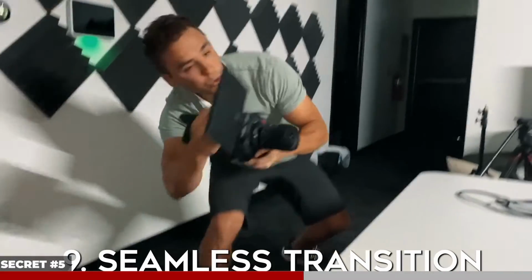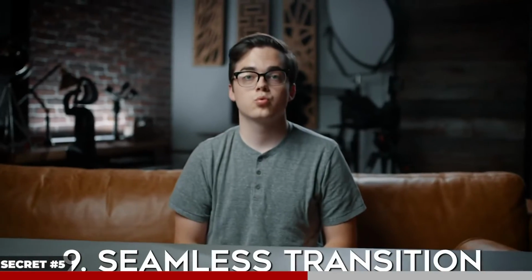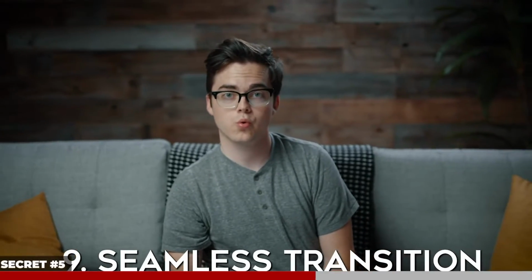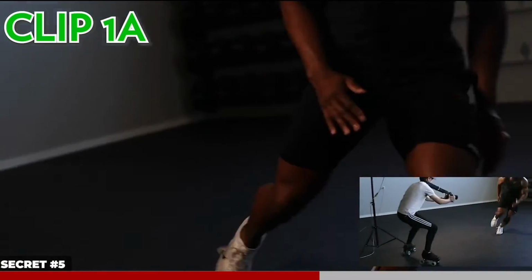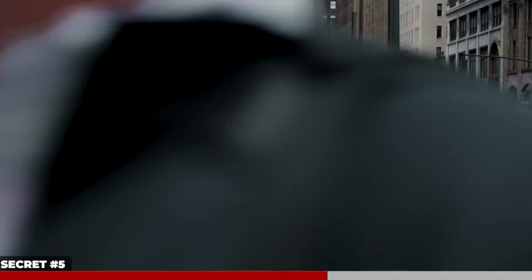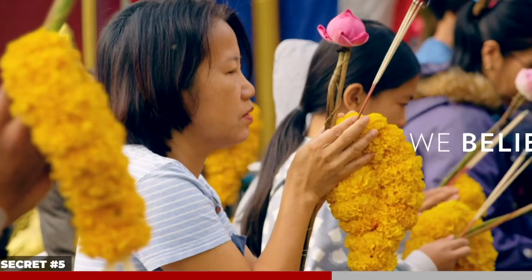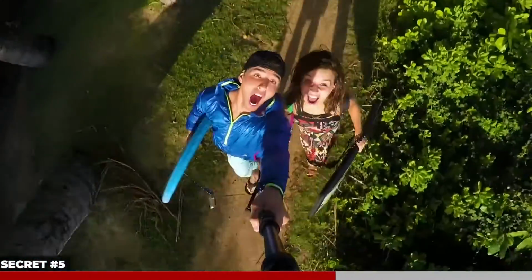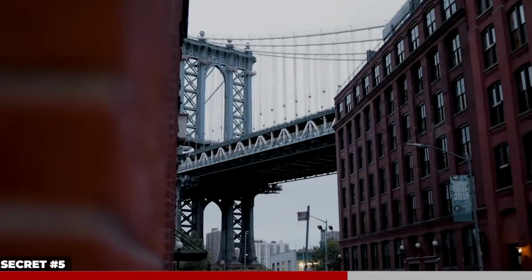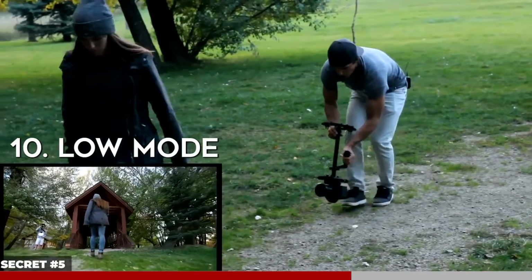Move number 9 is transition moves. This is where I plan out beforehand 2 different shots that I will stitch together in post. Similar to the reveal shot we talked about, but more purposeful in shooting 2 shots with similar movements that I can stitch together in post, and usually includes passing by something in the foreground so you have something to cut off of, or shooting 2 shots with the exact same movement so that they flow together in the editing room. And I show in the course how to stitch these shots together in the editing room for that seamless transition look.